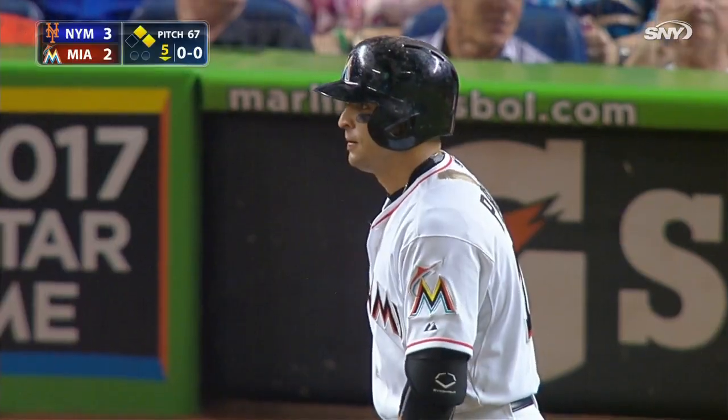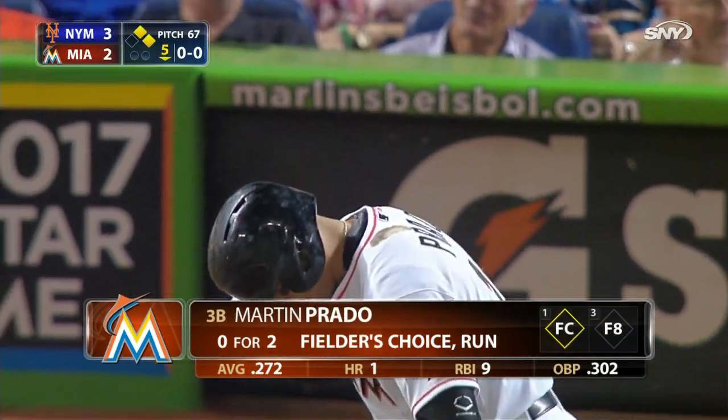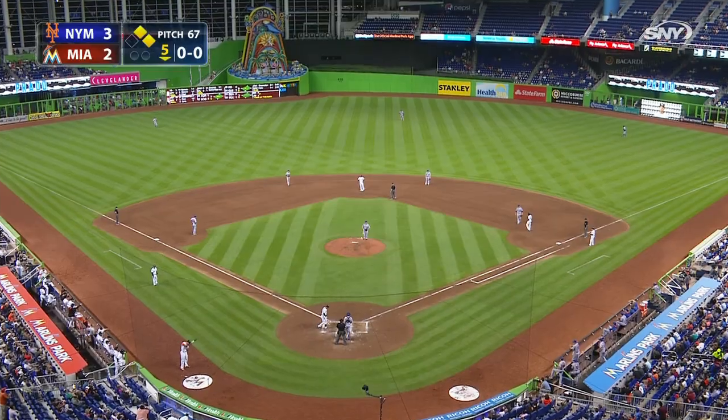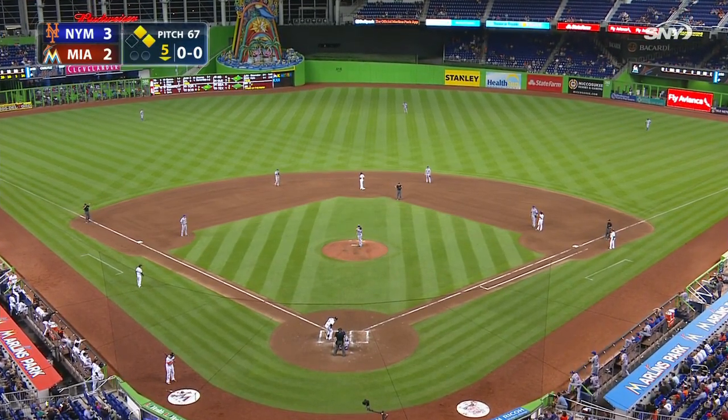Well, he had a 5-hit game against the Mets in New York. He's 6 for 11 in this series. I gotta believe they're going to bunt here with Prado. And let's see how the Mets play it. If they wish to play a wheel or a straight bunt, I think they're going to go the straight bunt. Duda's not sure where he's positioned.